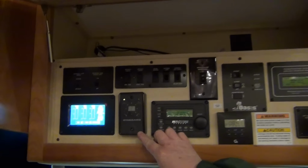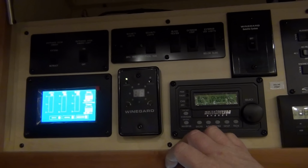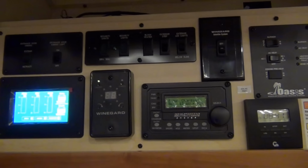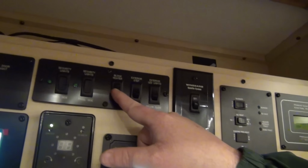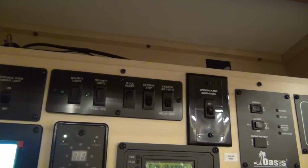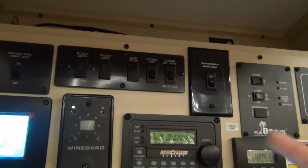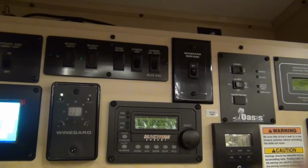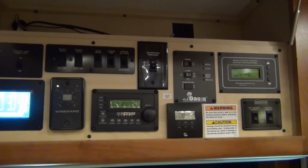This is our Winegard power antenna, and you simply turn that on and hit the search button. It'll tell you how many channels you're going to be able to pull in. Above that, these are security lights over here, a block heater switch, and your electric step switch to control whether that comes on every time you open the door, or whether it just stays out. Then there are your LED lights under the slide room. That's purely decorative, but they're very cool.